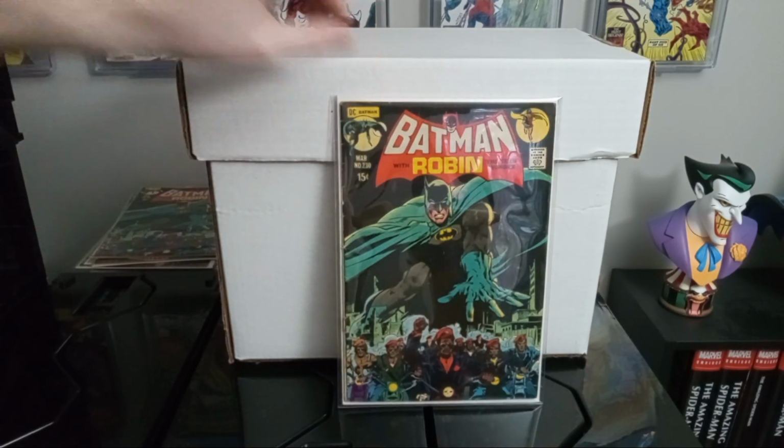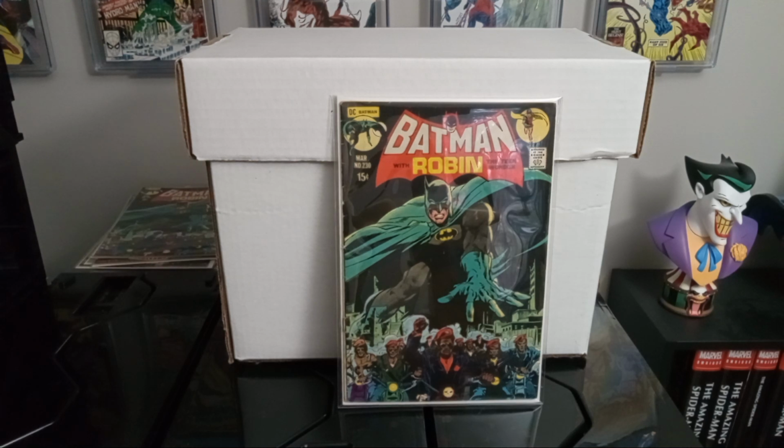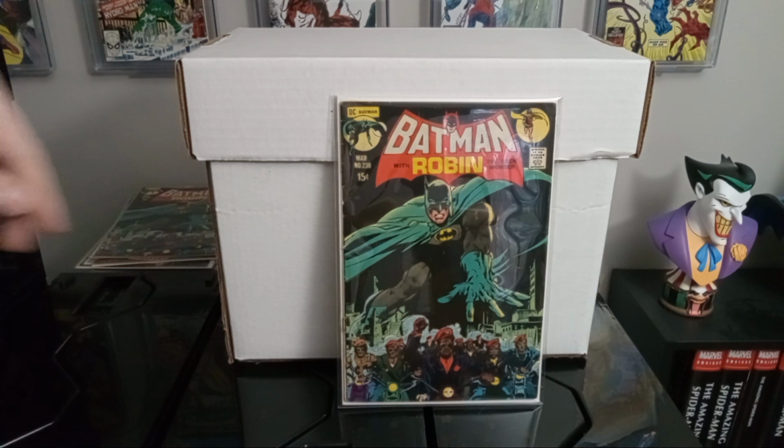This is Batman 230, just another classic Neal Adams cover. And this one I actually recently got in an even better copy that I'll be adding to the collection instead of upgrading. So I'll be getting rid of this one, putting the better one in its place.